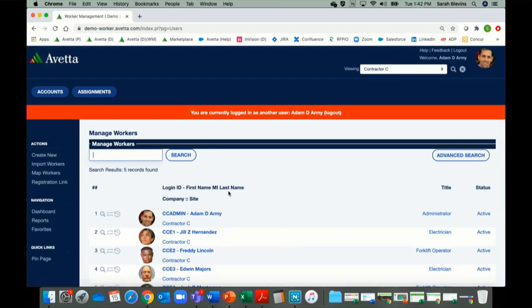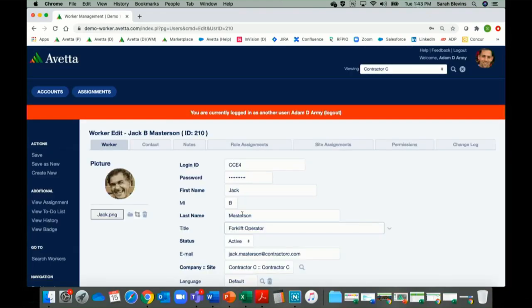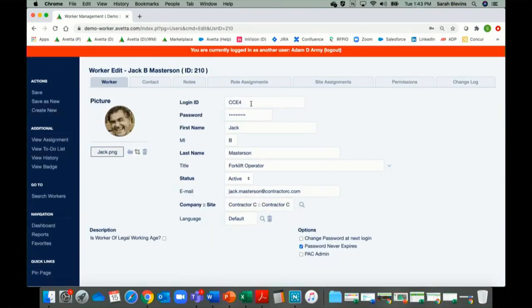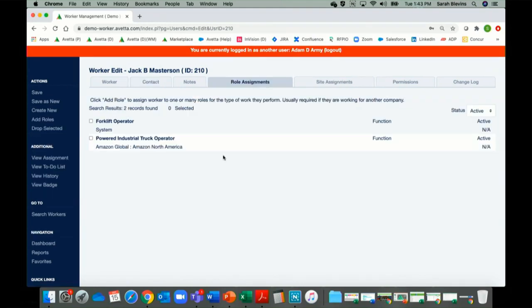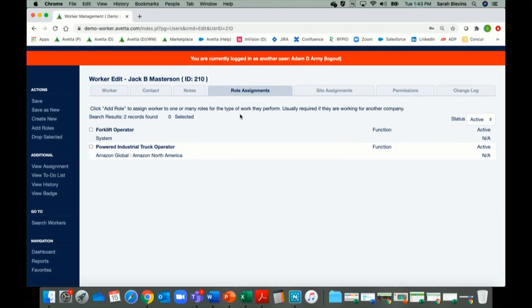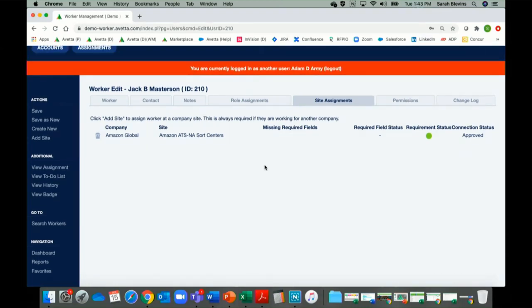There are going to be a few different ways that we can input workers into the system. The simplest one is the one-by-one option. So you can create a new worker. We'll take Jack Masterson as our example. You simply go in as the administrator. You can fill out some basic details about this particular employee. If you have contact information and want to proactively supply that detail, you can add contact information. And then, of course, the two most important features here are assigning the correct role and assigning the correct site to that particular individual. Again, that is going to serve to pull the appropriate training requirements for each of the employees that you are housing in the worker management platform.